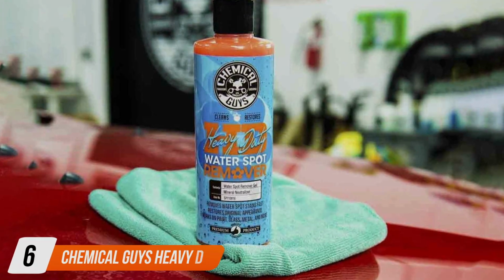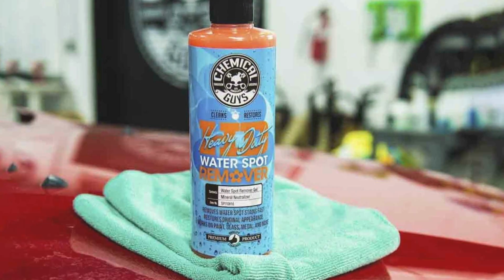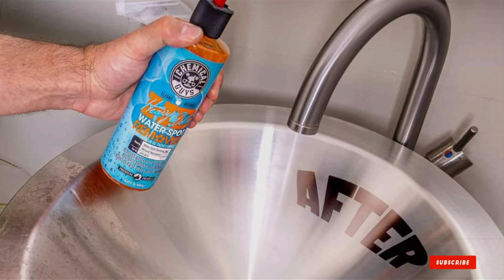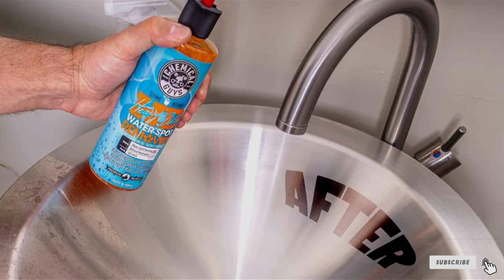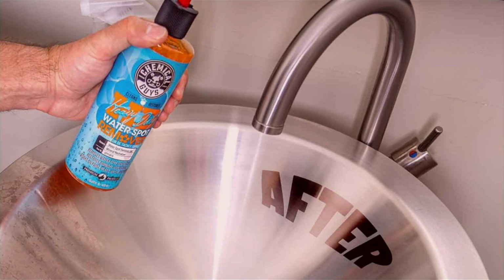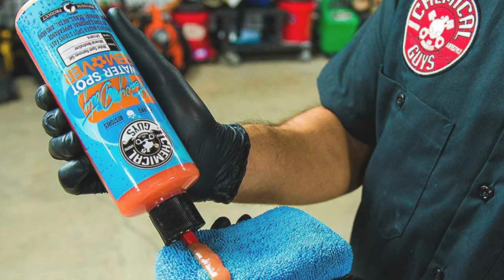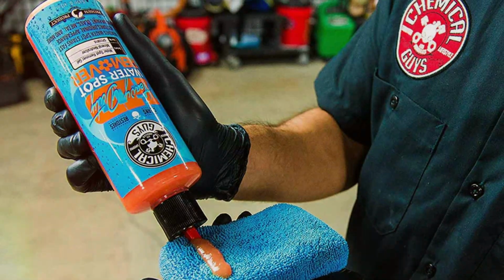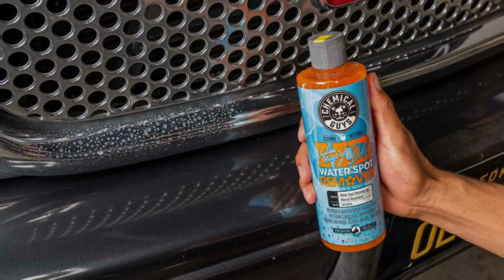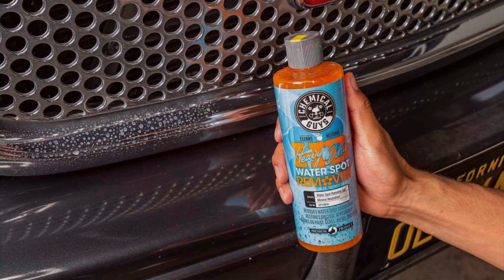At number 6, we are introducing the Chemical Guys Heavy Duty Water Spot Remover, your ultimate solution for effortlessly eliminating stubborn water spots and restoring the brilliance of your vehicle's exterior. Crafted with precision and expertise, this powerful formula is designed to tackle even the toughest water stains with ease. Featuring advanced technology, Chemical Guys Heavy Duty Water Spot Remover effectively dissolves mineral deposits and contaminants, leaving behind a smooth and glossy surface. Its concentrated formula ensures thorough cleaning without damaging your vehicle's paint or clear coat, making it suitable for all types of vehicles. Experience unparalleled effectiveness with Chemical Guys.